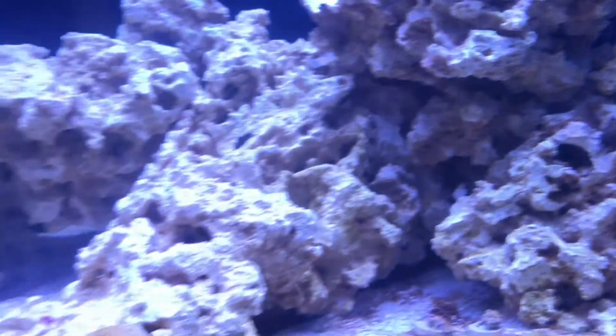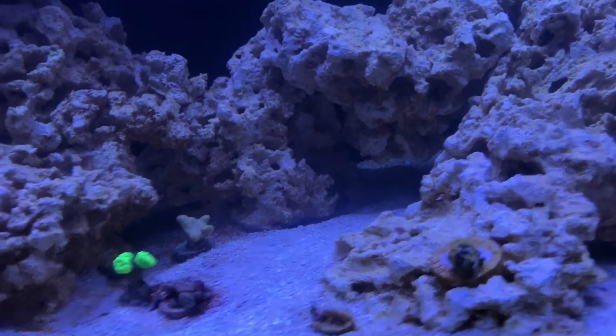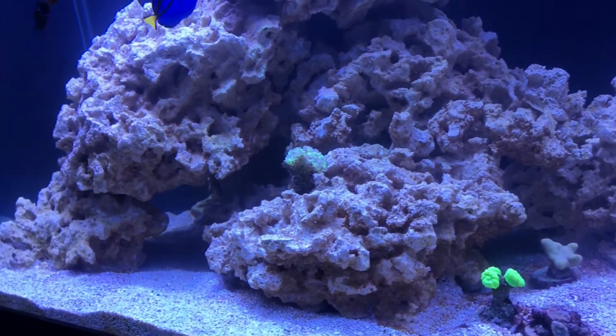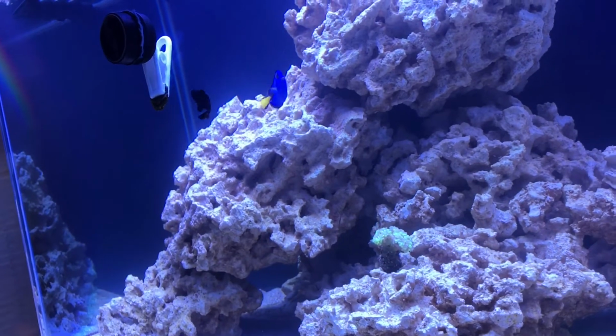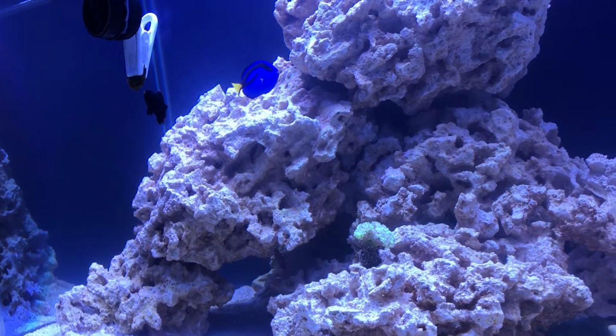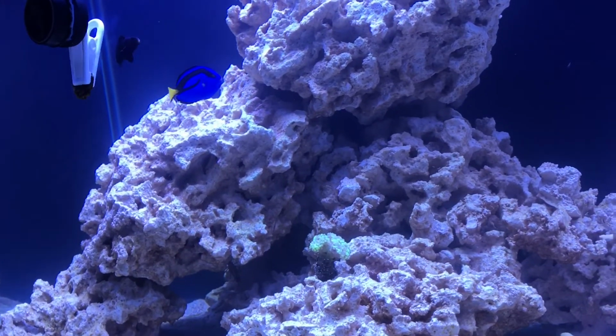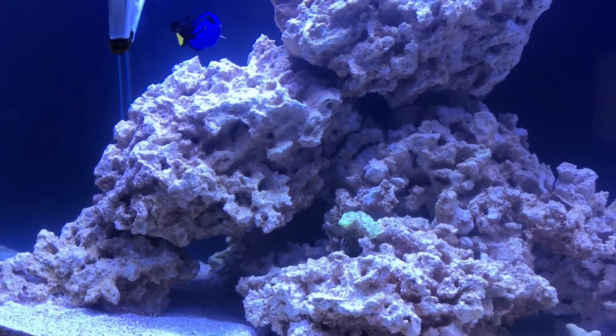Other than that is it for the update. Like I said, I'll be getting a few more fish next week, and some more coral. There's a frag swap next week, so I'm going to be going to that, and so I'll get some more coral in here and pop out some more updates.